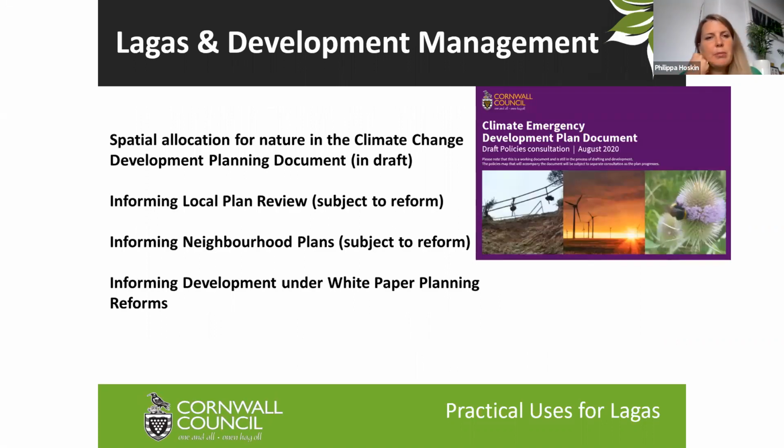In terms of more spatial planning applications, one of the really interesting policy applications of LAGAS is enabling us, for the first time, to have a very ambitious spatial allocation for nature. Many of you will be familiar with spatial allocations for housing within our local planning framework. This will be the first time we'll have a genuine allocation for nature. We've already got a draft policy in our draft climate change development planning document, which you can view online, which ensures that not only the environmental protected areas are secured through the planning system, but also what I call the best of the rest: the other areas of Cornwall delivering the most ecosystem services or with the greatest opportunity for nature recovery, the opportunity areas.